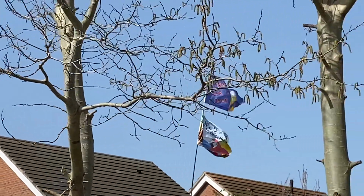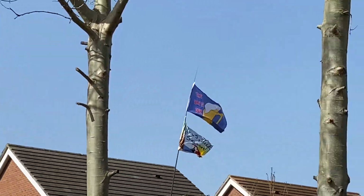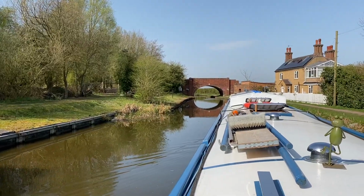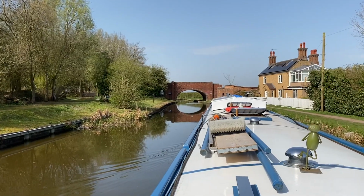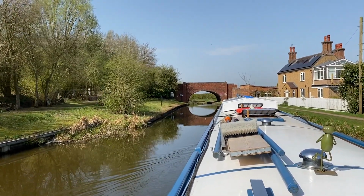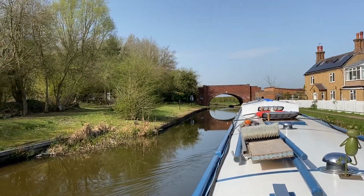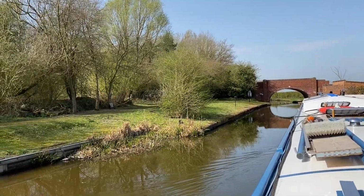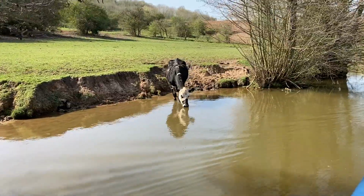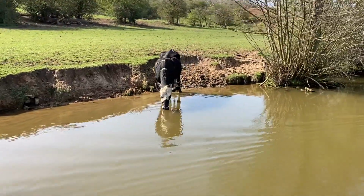We laughed when we saw these flags. One says it's 5 o'clock somewhere, and the other one says the bar is open. And here's a cow having a paddle.